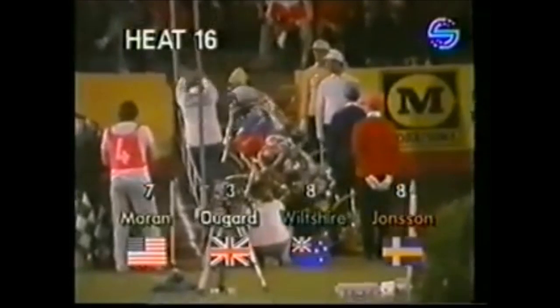So the starting marshal getting a little bit anxious as the riders now come into the start. And the bikes rev. He's calling in Shawn Moran, he's now happy. The bikes rev. And the tapes rise on heat number 16. And the first one to show is Per Jonsson in red. Shawn Moran now coming on the outside of him. Shawn Moran now coming back on the inside. Moran's got it. Shawn Moran has come through. So is Todd Wiltshire. Per Jonsson comes back on Todd Wiltshire.